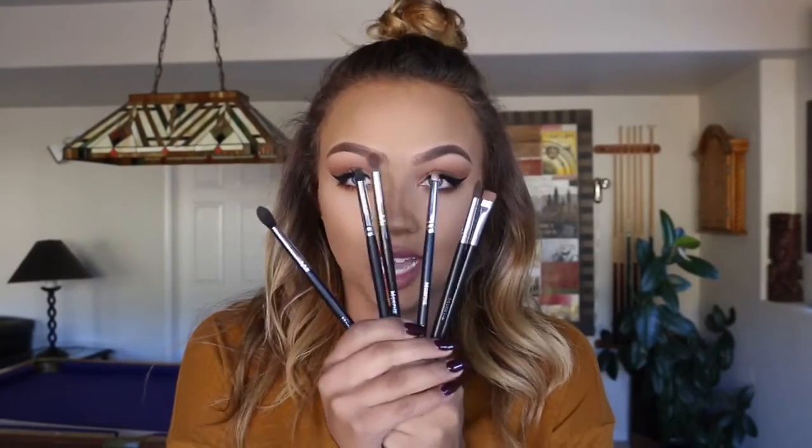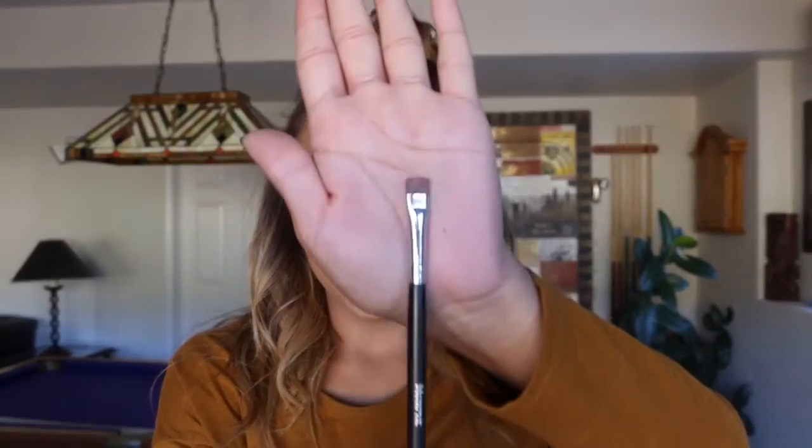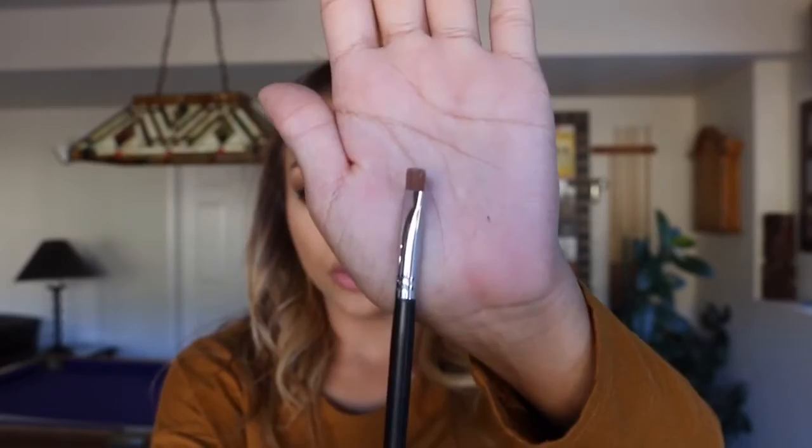Along with my Morphe eyeshadow kits, I love the Morphe brushes. I think I have 1, 2, 3, 4, 5, 6 of them, and they're amazing. They range between $4 to $6 at the most, and I know for a fact, especially ones like this one that I have, it cost me $1, and it's such a steal. They work amazing. They act just like high quality stuff.